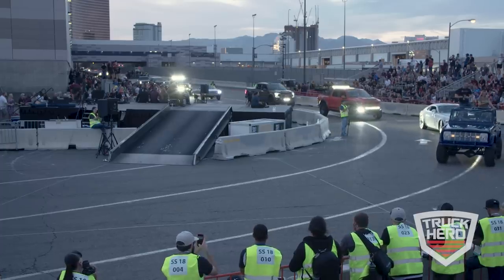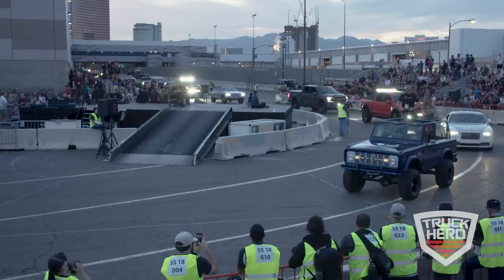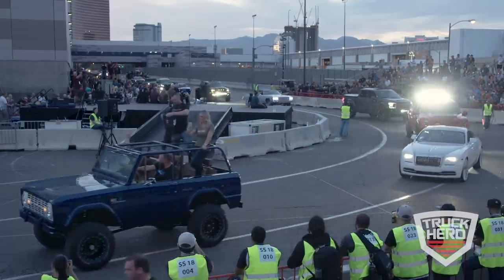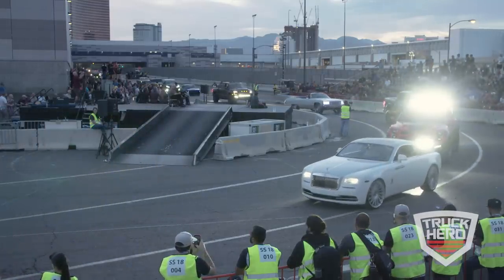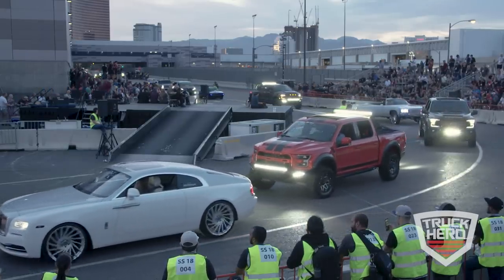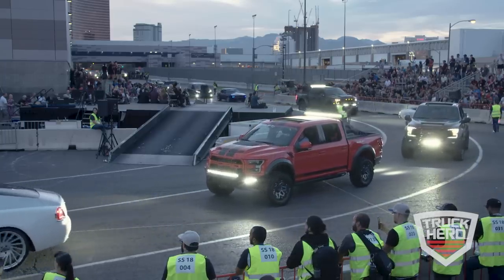Another clean Bronco, looking good. Got the high dollar leather in there. Very clean Bronco. And it looks like we might have some swag. T-shirt alert, ladies and gentlemen. These guys in the Broncos throwing some stuff out. We got ourselves a lease cab. Thank you. I'm talking into my water bottle now. Here you go, guys.